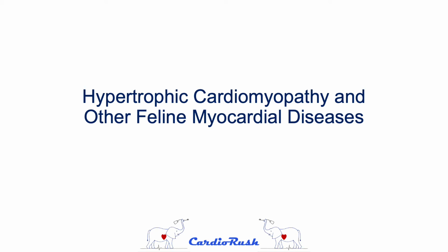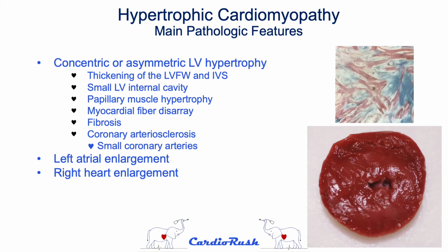In this second lecture on cardiomyopathy, we're going to talk about hypertrophic cardiomyopathy, predominantly in cats, and other feline myocardial diseases. The pathologic features of hypertrophic cardiomyopathy can be variable, and you may see concentric or asymmetric left ventricular hypertrophy. This would be manifest as either thickening of the left ventricular free wall or the interventricular septum, or both. The left ventricular internal cavity can be smaller than normal, especially at the end of systole. Papillary muscle hypertrophy can be an early finding. And on histopath, we may see evidence of myofiber disarray and/or fibrous tissue deposition in the myocardium.